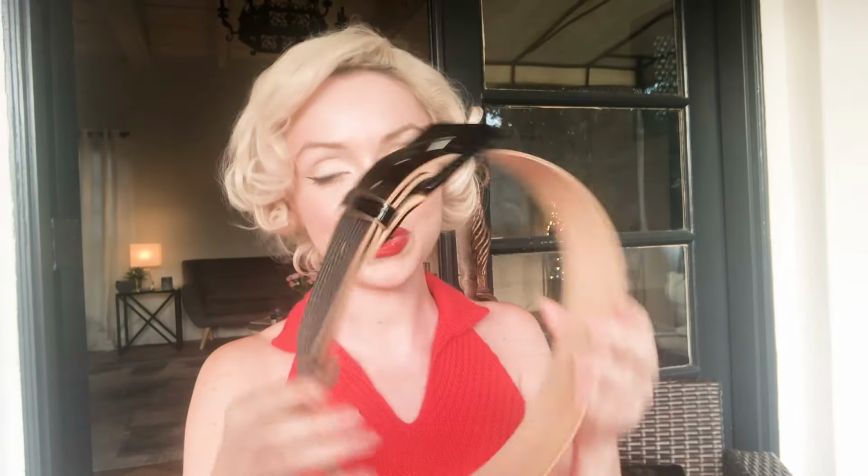And then I also got this one, which I'm so obsessed with, and I don't even think it's ever been worn, you guys, because inside it's brand spanking new.